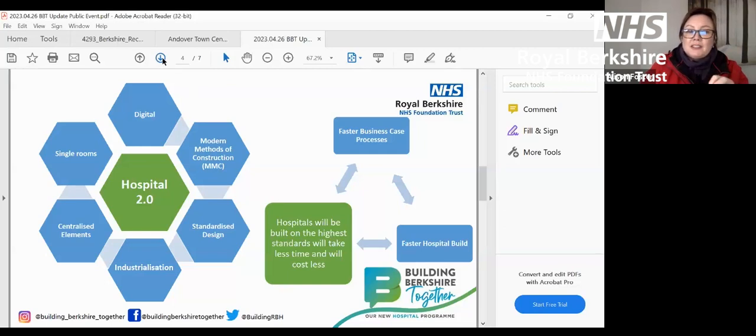Digital, so what we mean by digital is fully digitally enabled. So things like reducing infection is only possible if, for example, your temperature starts to rise, an alarm goes off and lets people know that there's a potential for you to have an infection, and so you can be isolated, you can be treated more quickly, and you can prevent that infection from spreading. That's just one example. You can be more efficient in terms of digital.